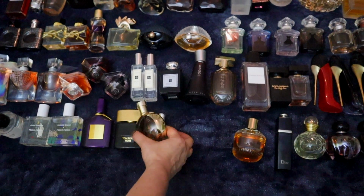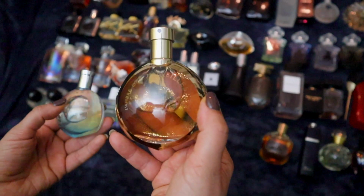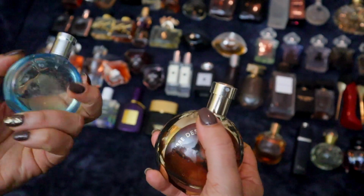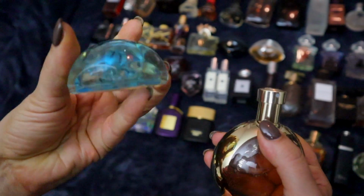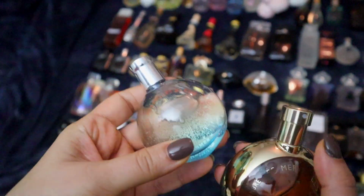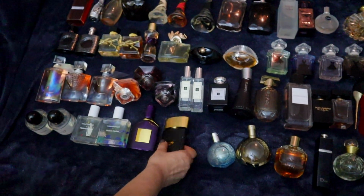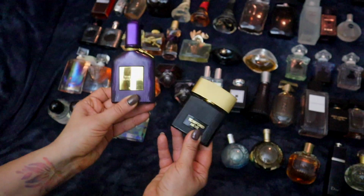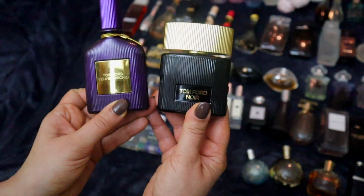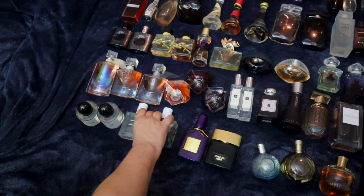So next up we have some Hermès. And what is this? This is L'Ambre des Merveilles, and this one, I can't find the name. Oh, it's here. L'Eau des Merveilles Bleue. So these 2 fragrances are staying with me. They just smell so expensive. I love them. Next up I have 2 Tom Ford fragrances, Tom Ford Noir and Tom Ford Velvet Orchid. They are both staying.